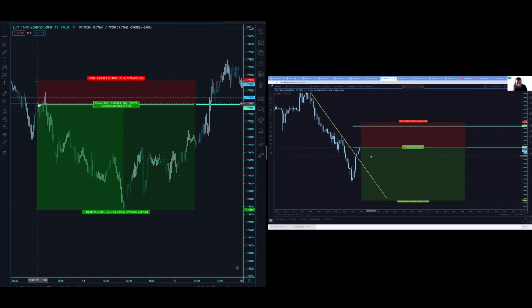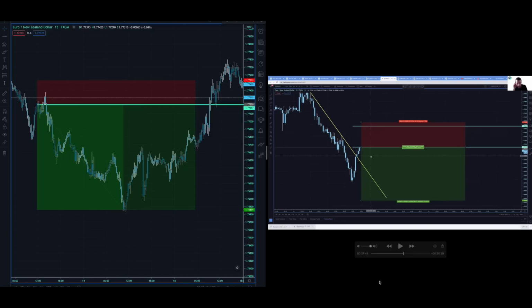And then the trade went into slight drawdown, literally 15 pips, which is more than often, but it went into a little bit of drawdown, and then we went into 4% profit. So you can see risk here 1% max or 0.5%.